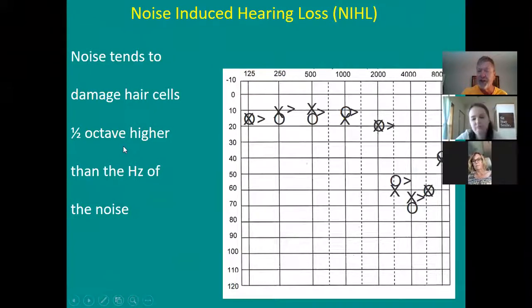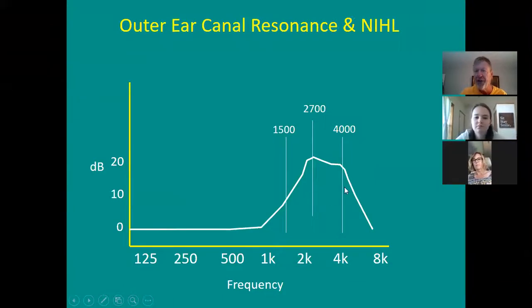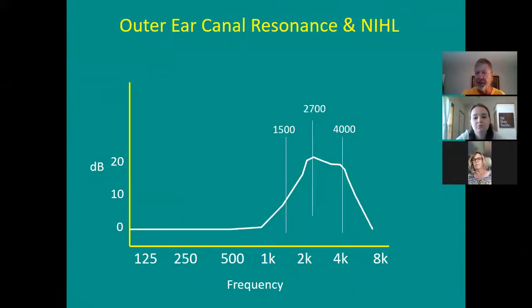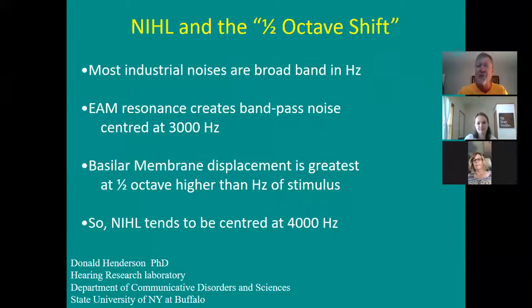Now, if you take that resonance that I showed you and you shift it a half an octave higher, you slide it a little bit to the right and turn it upside down, you've got the noise-induced loss. There you go. So that shape is from this being slid over a half an octave. Your outer ear, the gift of the outer ear, helping you hear high frequency consonants. As we've always said, the ear is made for speech, and the high frequency consonants are softest. So the ear is naturally an aiding device, and how much does it aid? By about 20 decibels. That gift is turned into a curse when it comes to noise. That's kind of how to look at it.